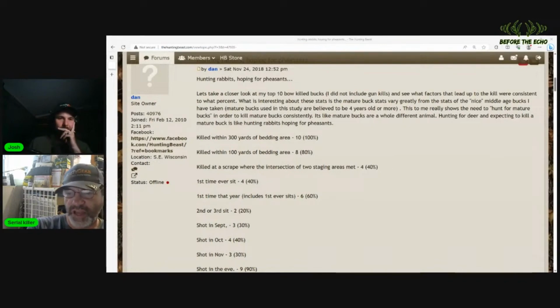Yep. But yet almost all of those were really close to closing time. So, in theory, the closer you can get to that bedding area, the higher your percentage of killing a mature animal goes up.